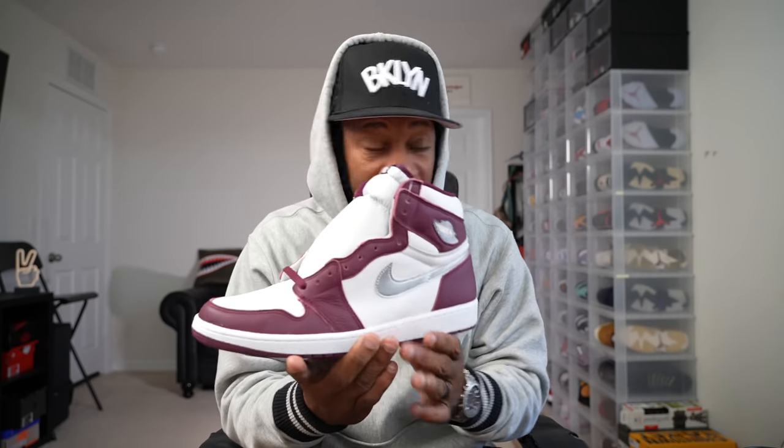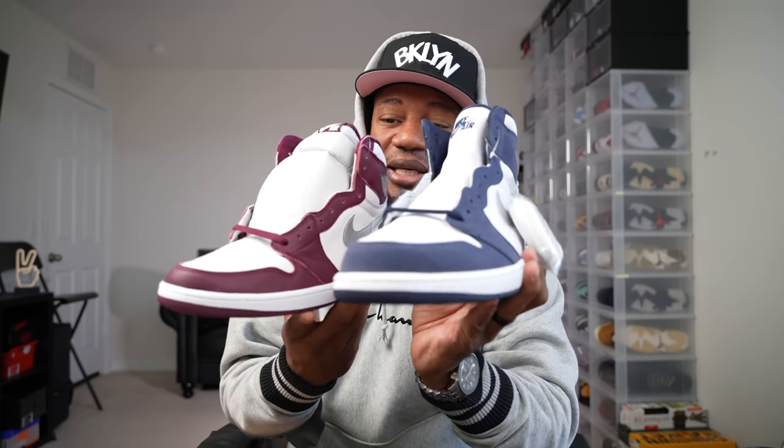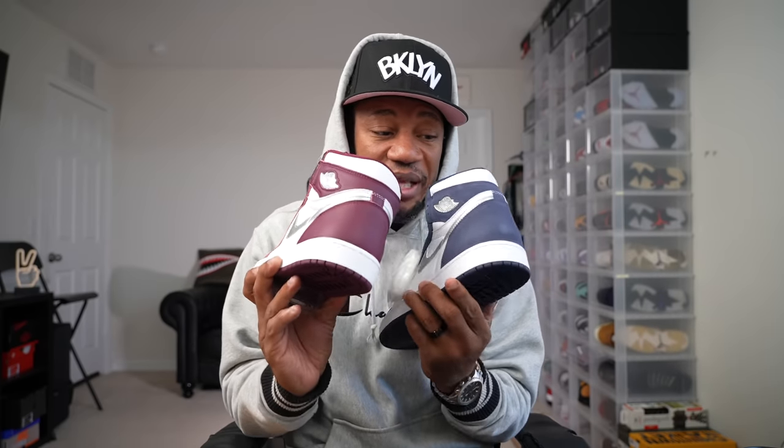Another insight I want to provide you about these Bordeaux ones, which I love. They remind me of these. I couldn't get the name out at that moment of recording. I think these are dope. Damn, what's the name of them, man? These are the Japan joints, man. And they got similar color blocking. This is subtle nuances about this shoe. Maybe you guys can peep real closely. Quick look, you could tell what the difference is. Besides the color, there's one fundamental different variant of this shoe.